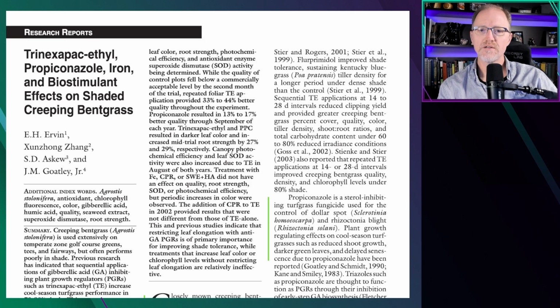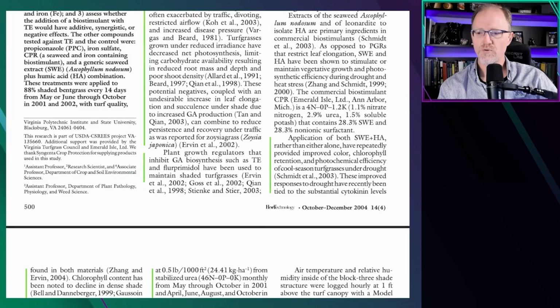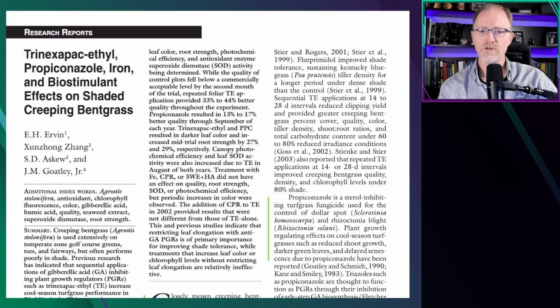Trinexapac-ethyl, propiconazole, iron, and biostimulants' effect on shaded creeping bentgrass, by Dr. Irvin, Zhang, Askew, and Goatley. This was published in HortTechnology in 2004.